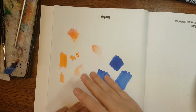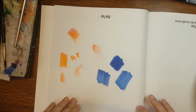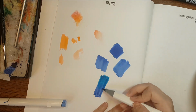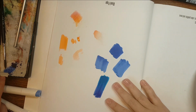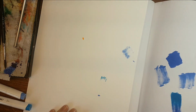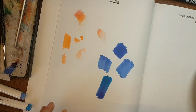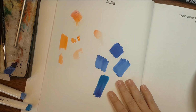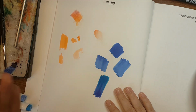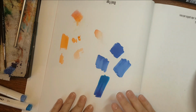Based on how these perform though, I'm curious, will this blend with another color on this paper? I've put too many layers down, it's gotten too dark. Something that's definitely a downside about alcohol markers in general is if you're not using really, really smooth, not at all thirsty paper, you're going to get a huge variation in tone when you layer up. It's going to get darker and darker and darker.